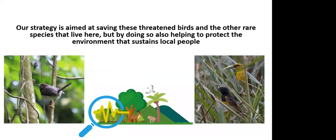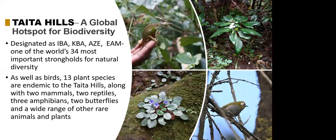So for this presentation, I will be delving more into key strategies that we have used aimed at saving these threatened species, as well as complementing safeguarding other critical species within the same sites, and by so doing, protecting the environment that sustains the livelihoods of the local people who live within and adjacent to these critical habitats. And I'll be talking about the Taita apalis and the Taita thrush, as well as the Clarke's weaver, which is found within the Taita Hills and Dakatcha Woodland.